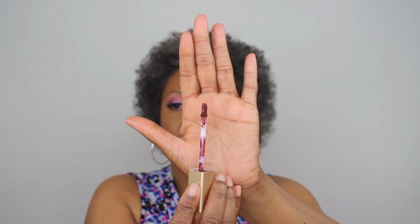And then last but not least, it is the Milani Amore Matte Lip Creme, and it is $8.99, and they have these in metallic and just regular liquid lipsticks, and this one here is a metallic, one of my favorites. I don't generally go for metallic liquid lipsticks, but for some reason this color I really like, and it's got a nice vanilla smell. I think this is the only one that has a fragrance to it when you use it. It's got the flat applicator.